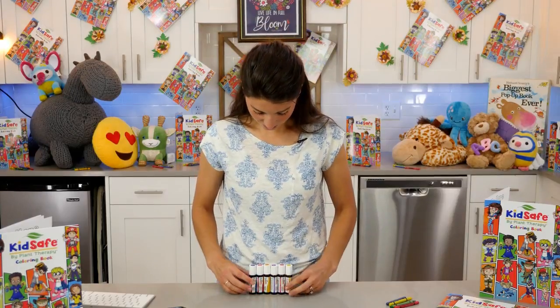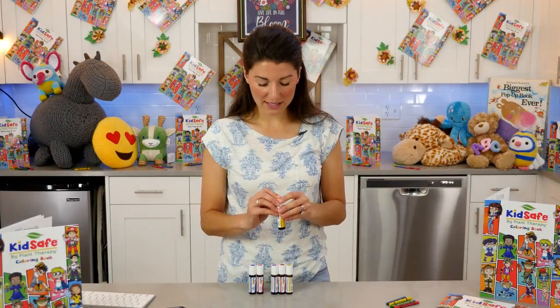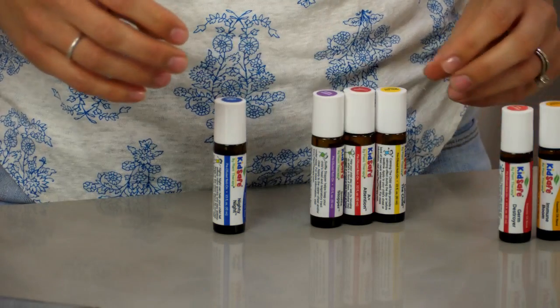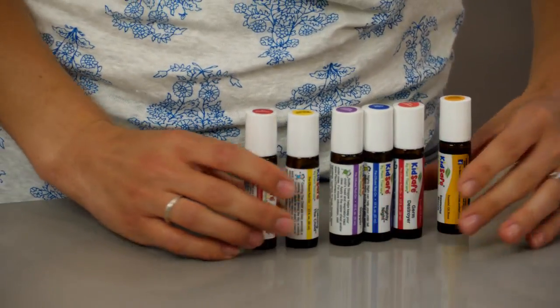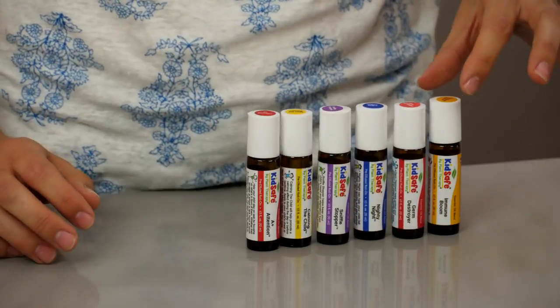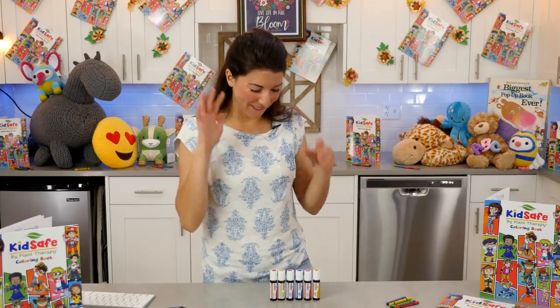Okay, so the KidSafe Starter Set. Should I put these in order of my favorite? Yes. Okay. This is really hard because it really just depends. And it's going to be my favorite because of how often I use them, okay, guys? Not necessarily my actual favorite scent or anything. Okay, this is my order of how often I use these ones. From Immune Boom. Boom! Drop the mic. Guys, I love Immune Boom. Those that watch the video, I love it, I love it, I love it.